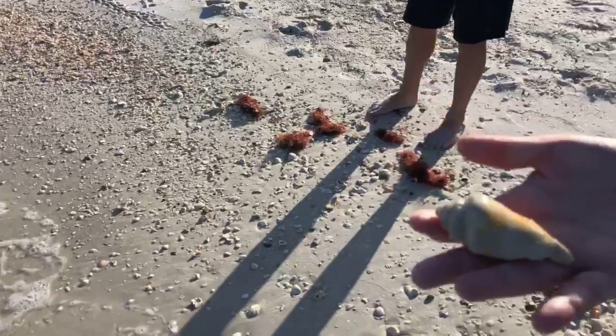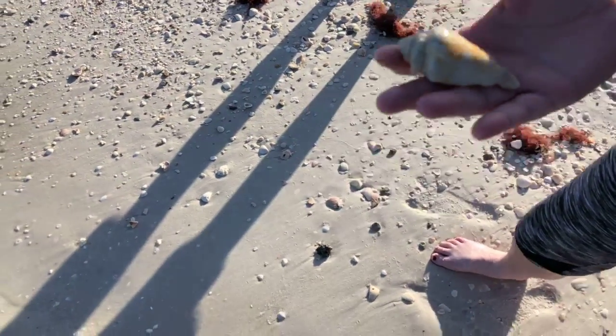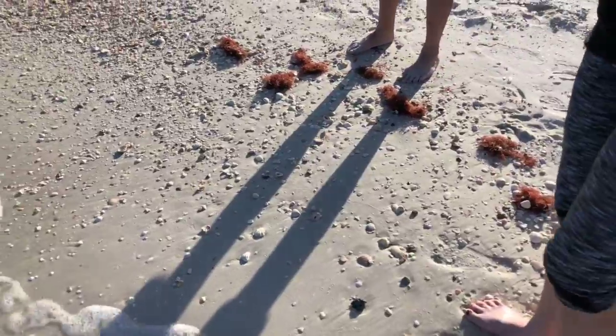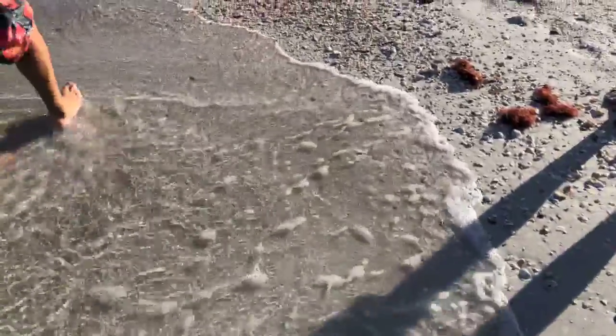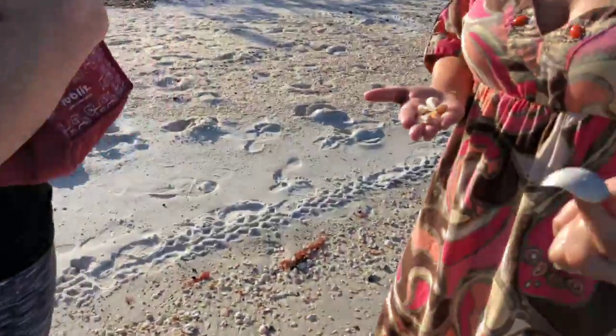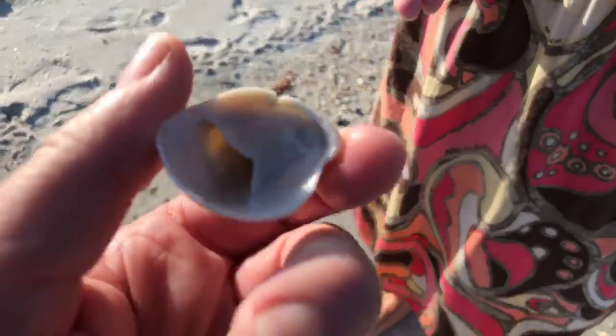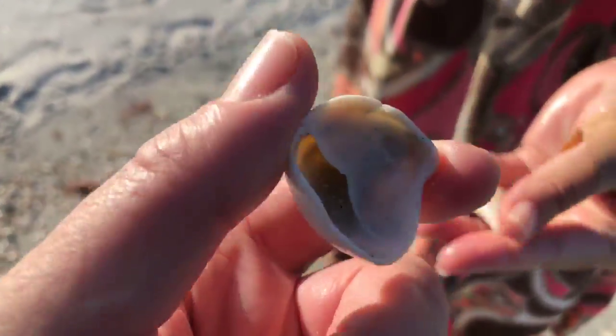Mike has been crushing it today. This was his new little find. Oh, nice. Very nice. He's found a couple of these, so he's got a good eye this morning. He does. Beginner's luck. Look at the size of the slipper. Oh, that's a nice one. Nice big slipper shell. A slipper shell. See how it looks like a little slipper when you turn it over?